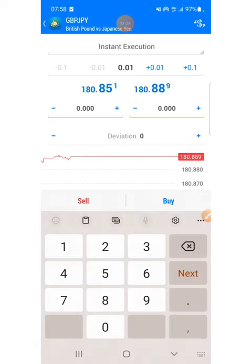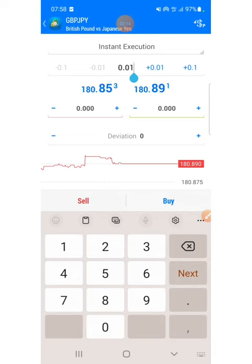Now let me just prepare my lot size so that we can start opening trades. You know what I mean?